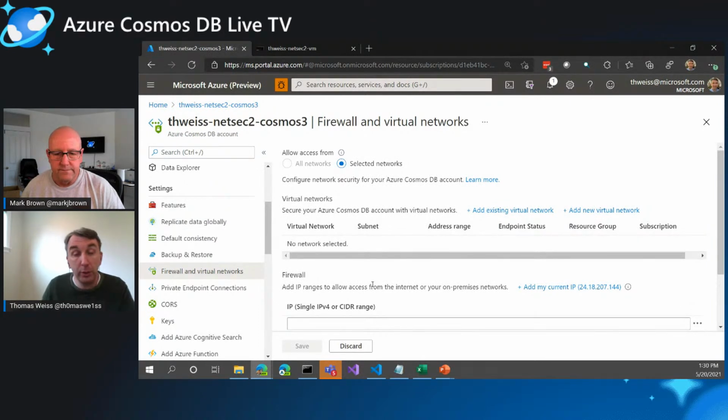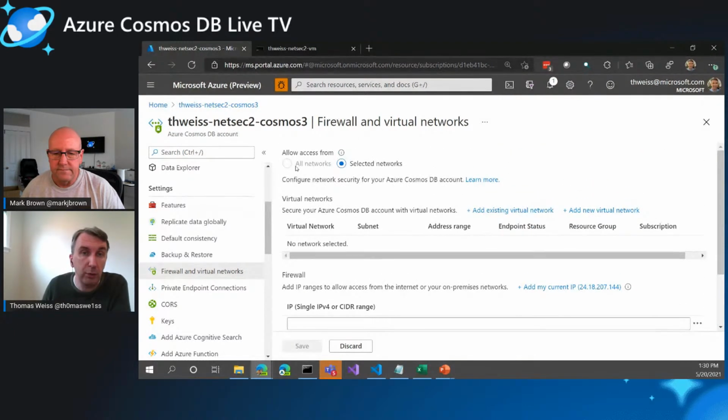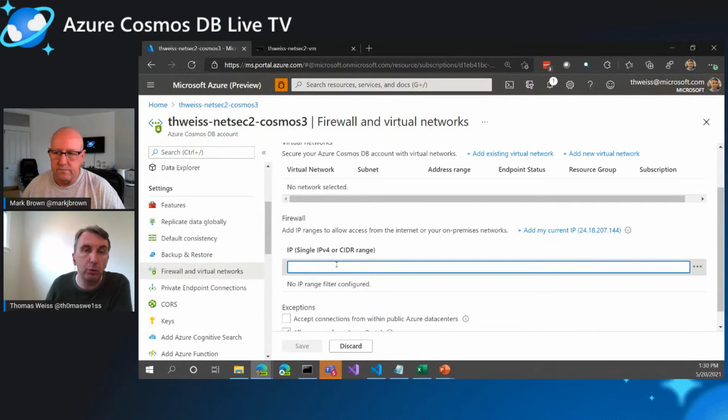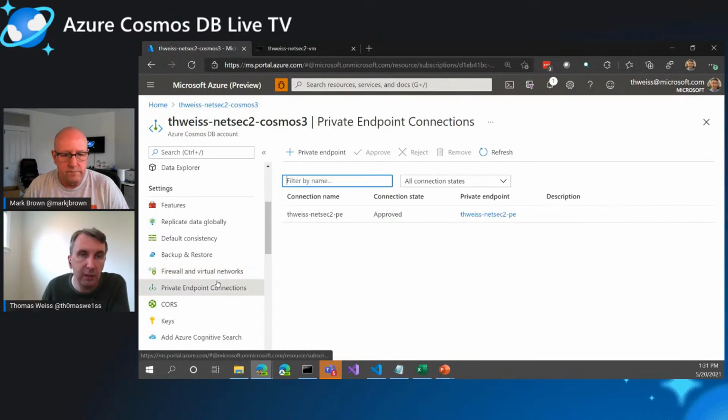Cool. So talking about network security, this is really pretty much it. To summarize, the first thing that you can do is to enable selected networks in your Cosmos DB account, and from there you can either input some IP addresses that you want to be able to connect to your Cosmos DB account, and anything else will be denied. Or you can start connecting to specific virtual networks through those endpoints. Service endpoints here, private endpoints there.